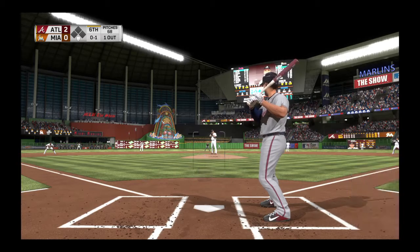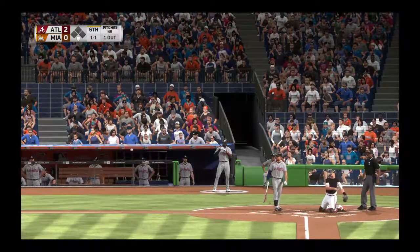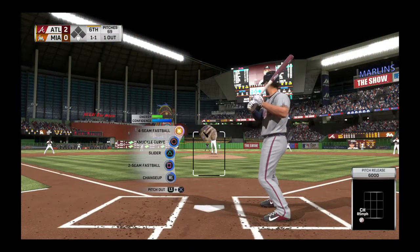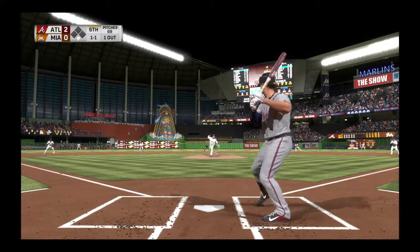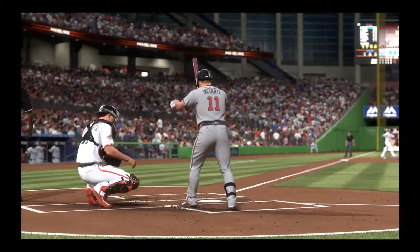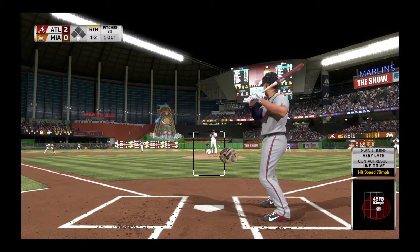Marlins have some action in the bullpen now as a right-hander is up and throwing. Ball 1. Off the plate, 1 ball, 1 strike. And the pitch. A fastball here, and this is softly hit and fouled off to the left. 1 out, nobody on.